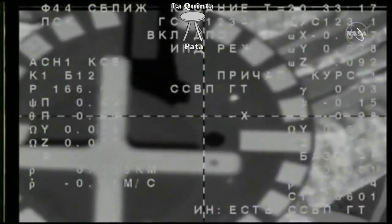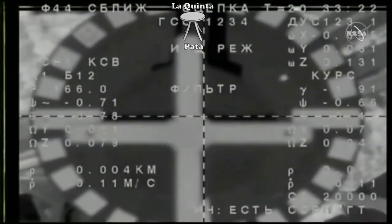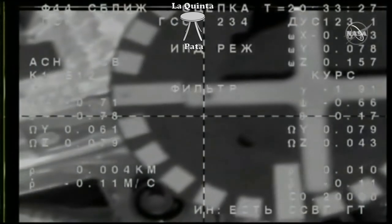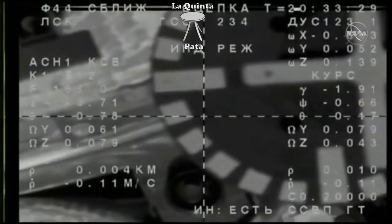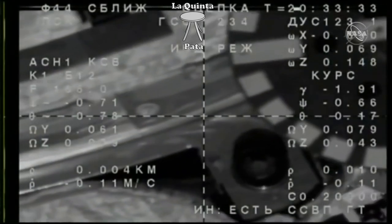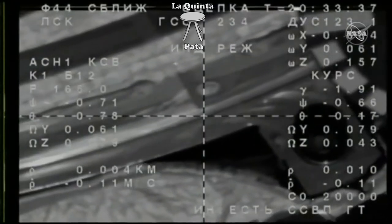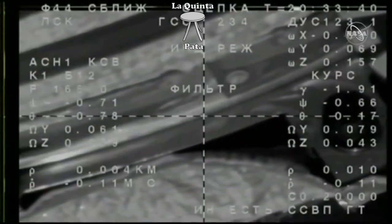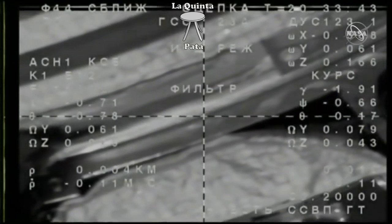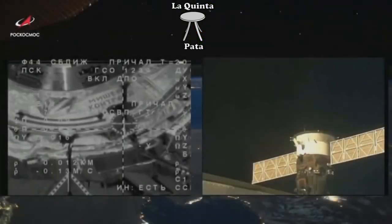Yes, capture is confirmed. Good contact. Mechanical capture is confirmed. Copy all. Moscow Station, capture. And we have 325 capture, and station is in free drift. Copy. We go to page 6. Station is in free drift. Good contact and capture of the Soyuz MS-11 craft at 11:33 a.m. Central Time as the station was flying 251 statute miles over the Atlantic Ocean.